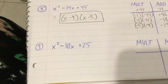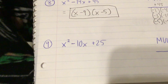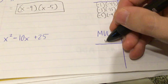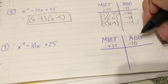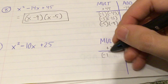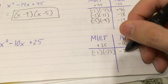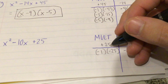Number 9, x squared minus 10x plus 25. What am I looking for in this? I'm looking for two numbers that multiply to positive 25 and add to negative 10. Let's try the obvious. Negative 1, negative 25. Negative 1 plus negative 25 is negative 26. So that doesn't work. I can't divide by 2. That's going to be a decimal.